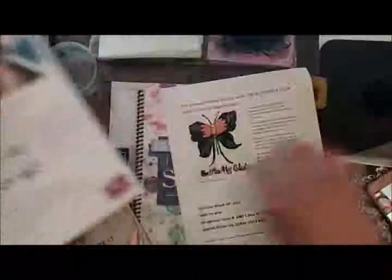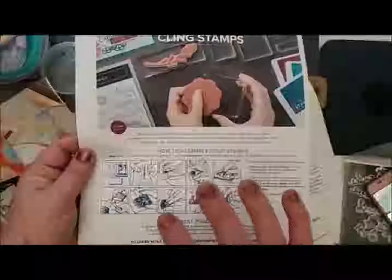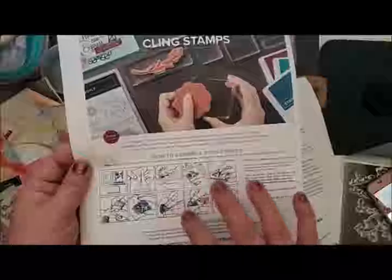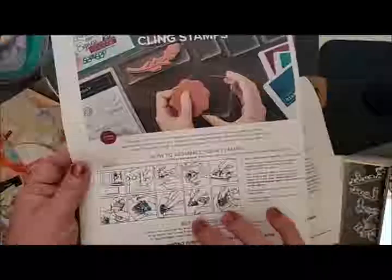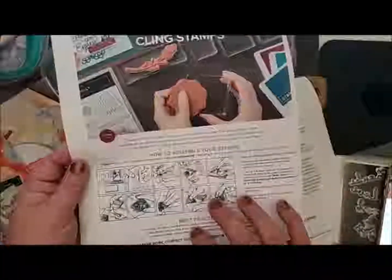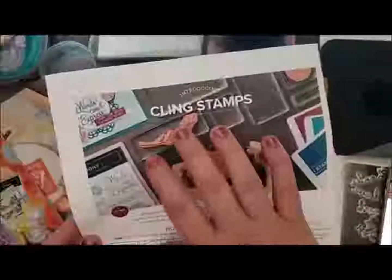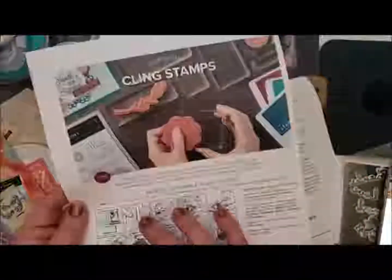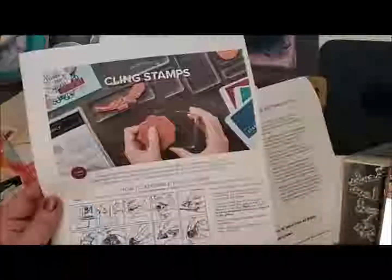And of course, with the new Occasions catalog, we are going to clear stamps. I think you guys have probably heard, but we're transitioning away from the wood. Only our background stamps for the next year will be able to be mounted on wood, which you can buy as an option. But instead of clear mount, they're going to the cling. The only difference between the clear mount stamps and the cling stamps is the sticker. And the sticker is phenomenal.